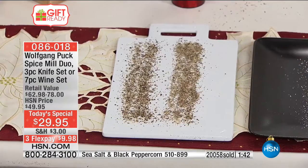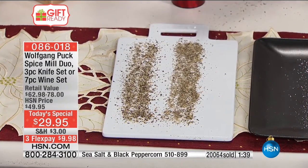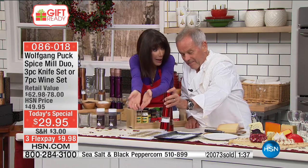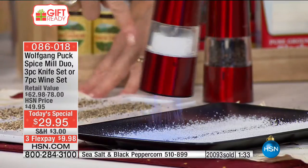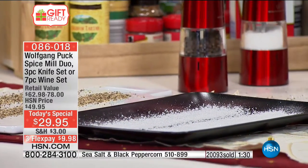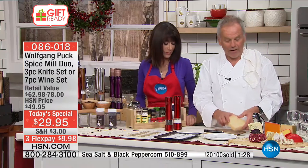Yes, and I've tried to do this with mine. I'm cranking it, like four or five, and then some will come out as whole peppercorns because it really doesn't cut them all. Yeah. So this, you see perfection each and every time. For whatever you use it, this will make your life so easy.